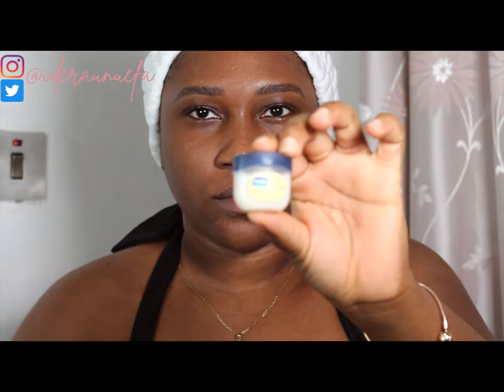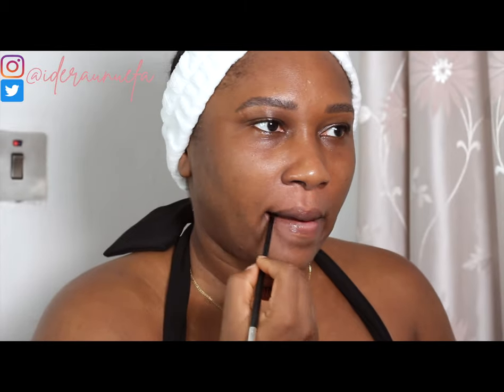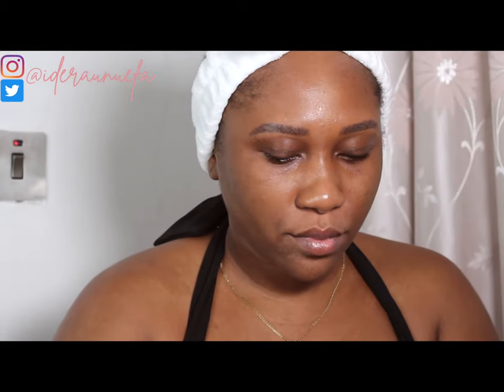So now I'm going to be using my Vaseline to keep my lips moisturized. We don't want ashy lips. And now I'm gonna go in with my Omaricode moisturizer. I love this moisturizer so much.